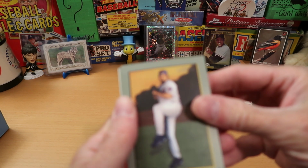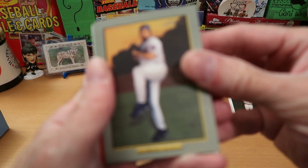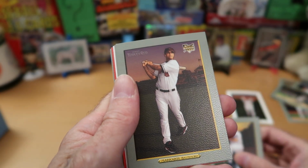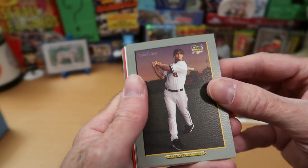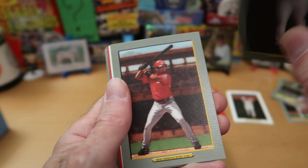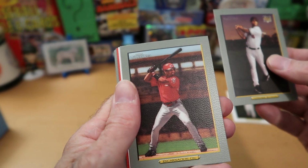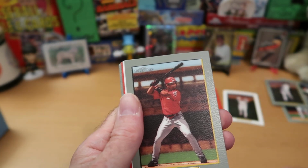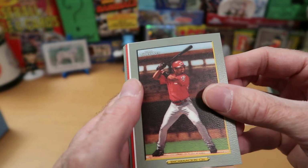This is Zambrano from the Cubs, Carlos Zambrano, as I recall. It is indeed. And there's Markakis. Very nice. Baltimore Orioles card. I think it's the first Orioles card we've gotten out of this entire box, and it is Nick Markakis rookie card. That is pretty sweet. I keep looking at the backs because I want to see if we get any more of those weird alternate backs.